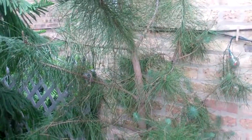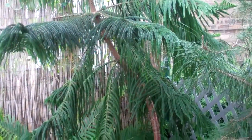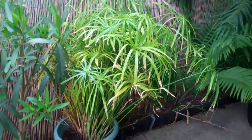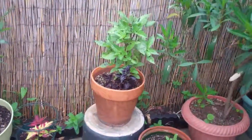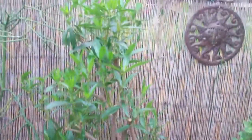I am going to cut it back even more. And there's the other pine tree, the Norfolk pine, which is really long overdue for trimming back. And it does grow. I got a lot of my outdoor plants out. There's the papyrus, the nerium or oleander. I've got some nice basil growing. Here's another oleander. I've trimmed it back severely, and it really loved it.